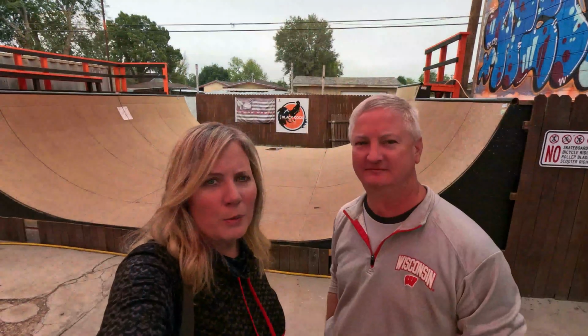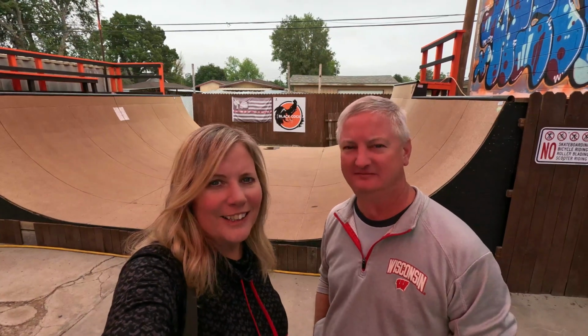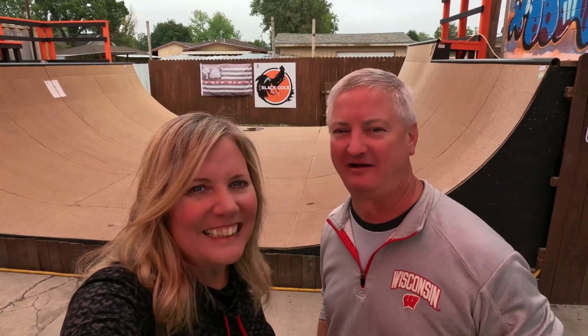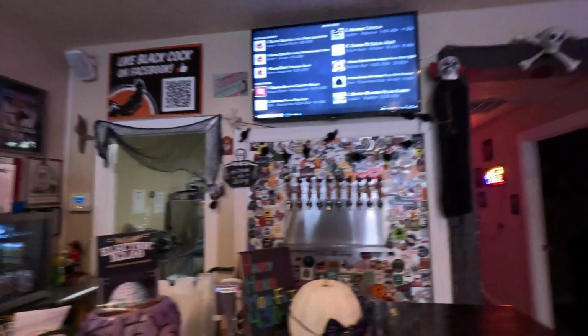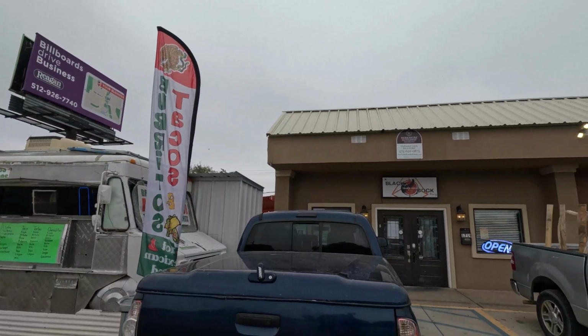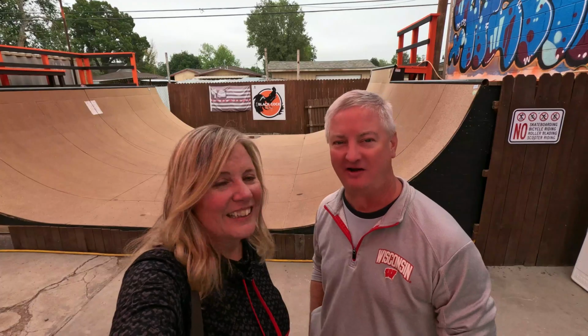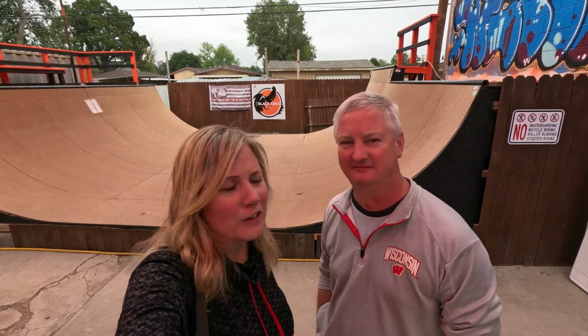We would 100% recommend, if you're in the Roswell, New Mexico area, to stop in here at Black Cock Brewing. We'll leave all the jokes aside. You can make your own jokes. But yes, the Black Cock Brewery here is awesome. They've got great beers, really great food at the Los Tres Hermanos food truck out front, plus they make their own pizzas inside, and it was one of the best burritos I've had in a long time. Yeah, and the staff is so friendly and helpful. He has lots of local recommendations.